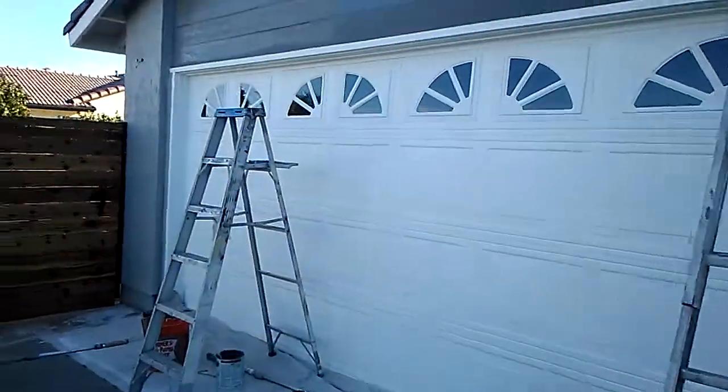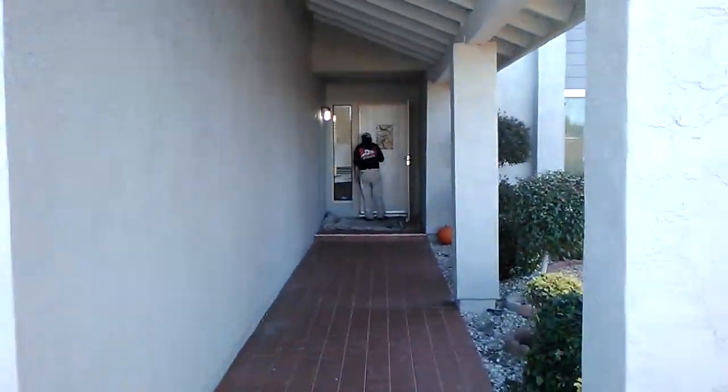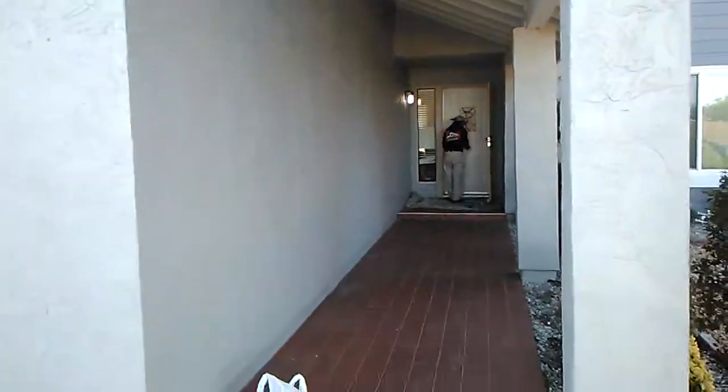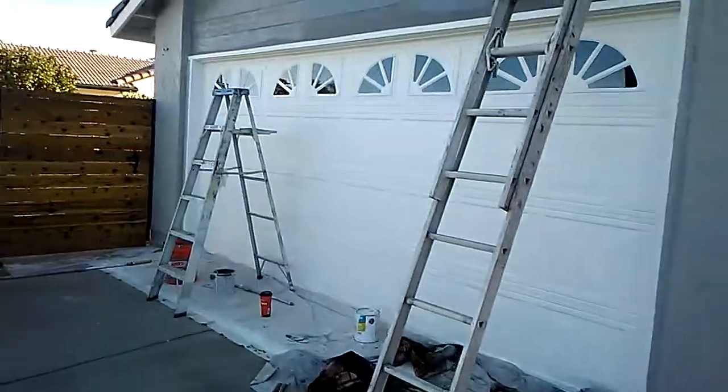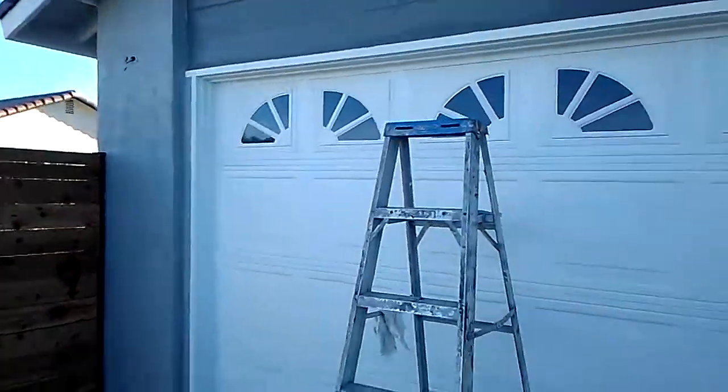Today we're finishing up this repaint here. There's one of the best painters you're ever going to see down there, Kevin. He's finishing up the front door there, putting a semi-gloss finish on it. They had another painter here. They weren't happy with him, so they called us in.